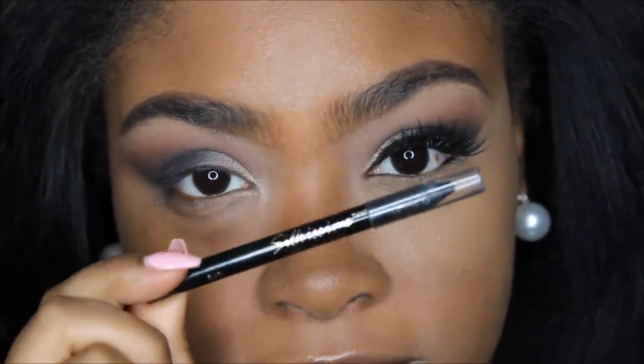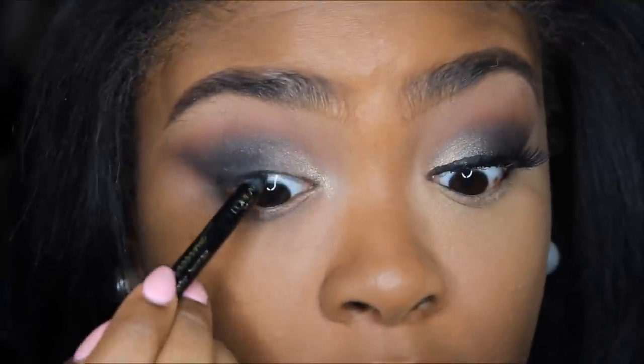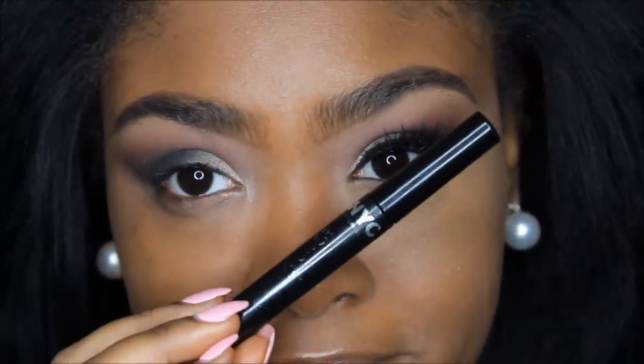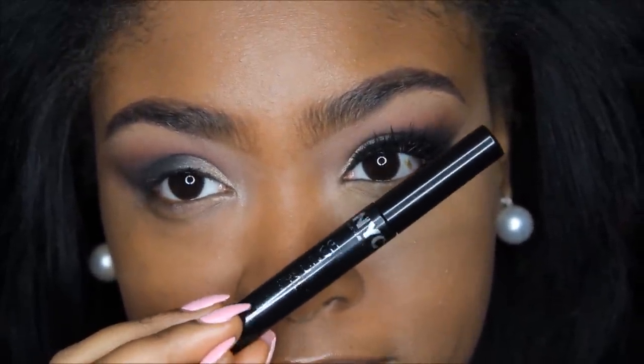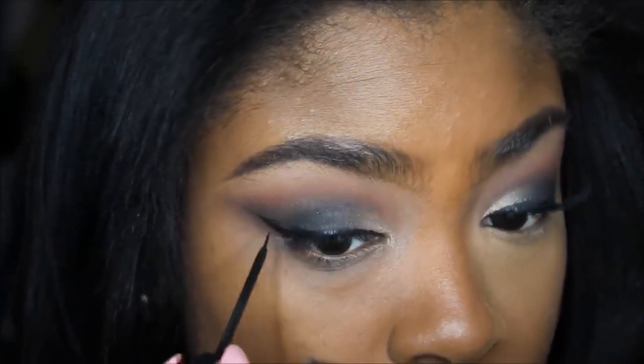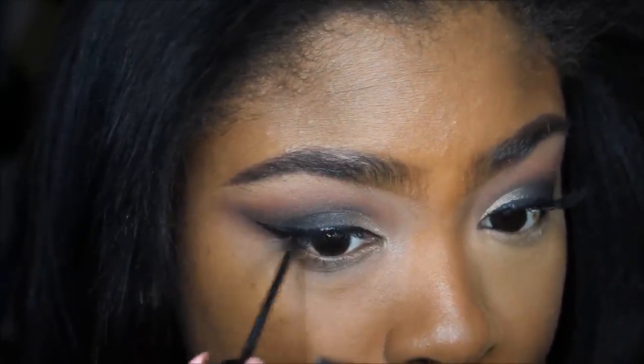So now I'm just going to line my waterline. No, I'm going to tight line my eyes with this L'Oreal Kohl. And then I'm going to apply my wing liner, which I normally do. So I cut this clip short, and this is the NYC Liquid Liner that I'm using.